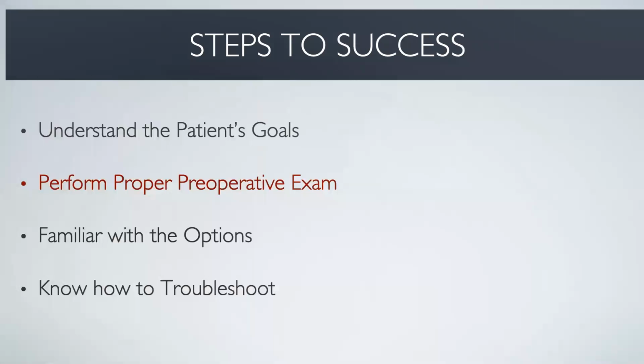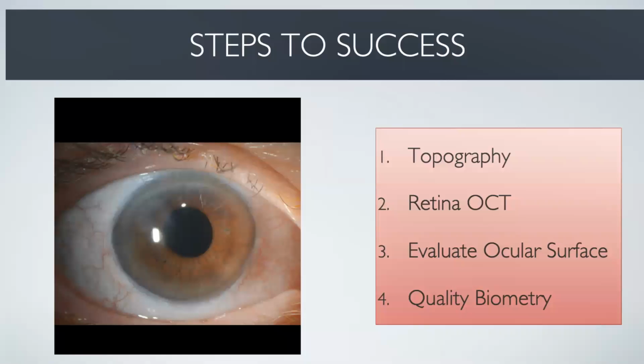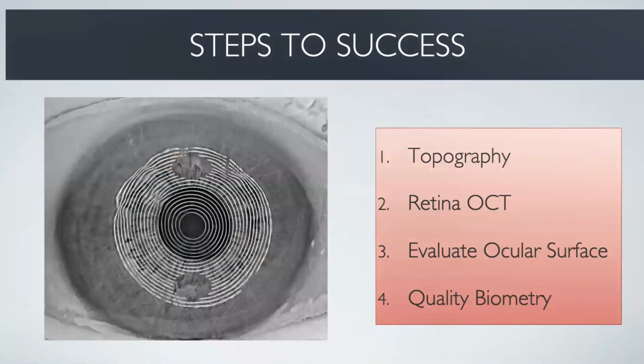You also want to perform a proper preoperative examination. This includes, in my clinic, a topography, a retina OCT, a very careful evaluation of the ocular surface, and quality biometry. The slit lamp exam tells you so much, but oftentimes a placido image can give you a lot of information, but more importantly, it guides my technicians on what to do with this cataract evaluation.